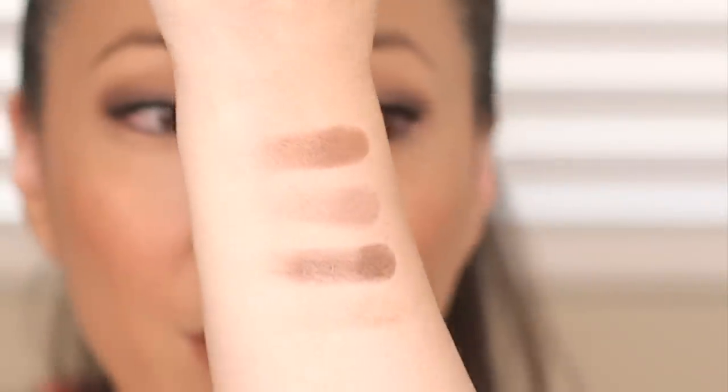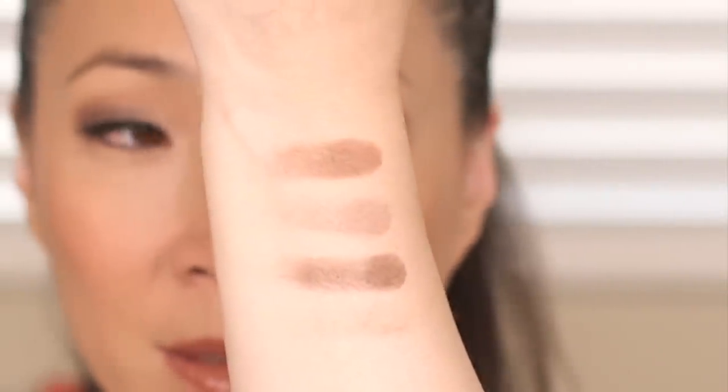So those are the 4 shades in the quad. And this palette is the one that I pull out if I happen to be using another palette that doesn't have a transition shade that I like. I will go ahead and reach for this one. It's just perfect. I just love it.